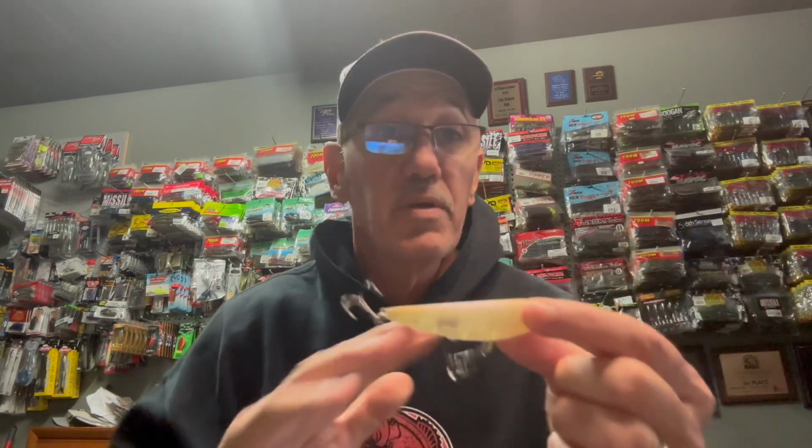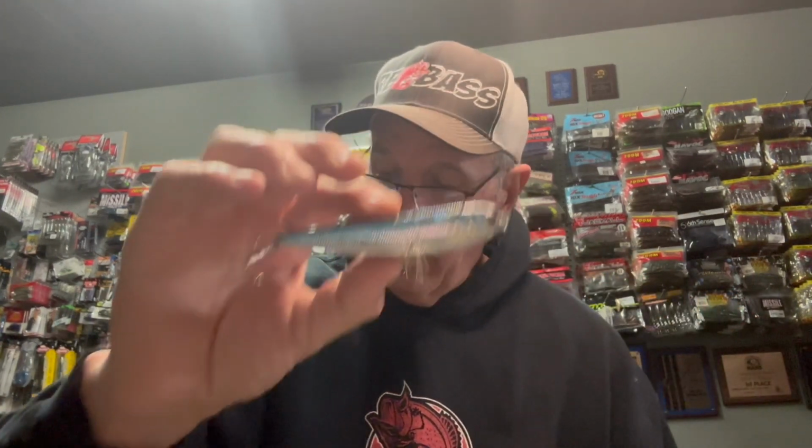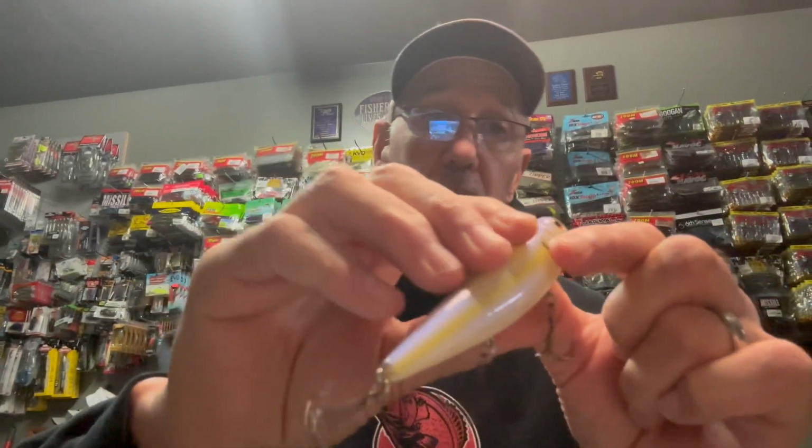Now, the little one is pretty slicked off to a slight ripple maybe on the water. Same thing for the next one. As we get into something a little bit noisier, this is going to be able to handle a little bit of wind. But this one, you can throw in some more chop.